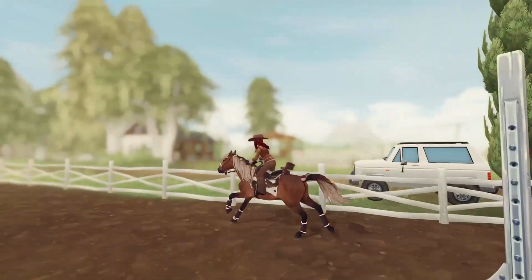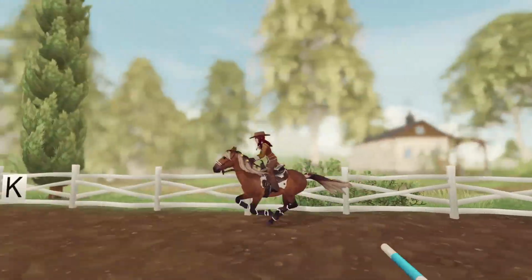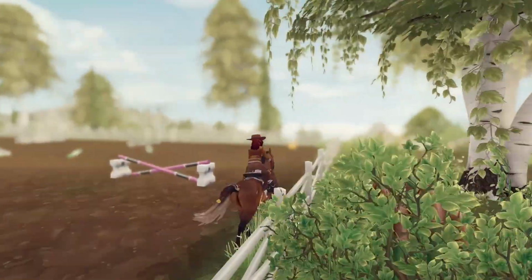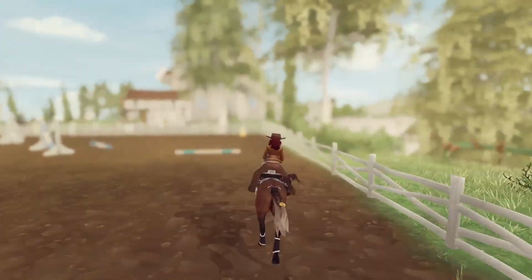Now the fast gallop, which I'm going to be spending most of my time in, looks good. Looks good from the front, looks good from behind and at the side. Much better than the Criollo, I must say. Absolutely nothing bad to say about it. I do love the tail so much.